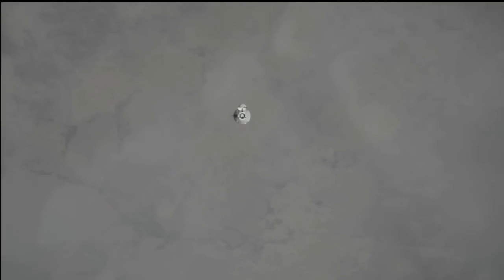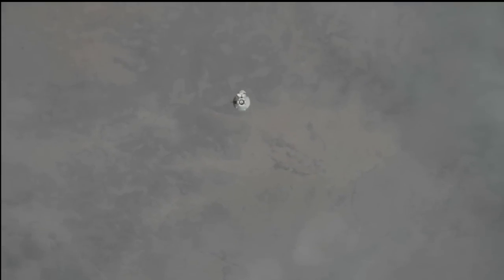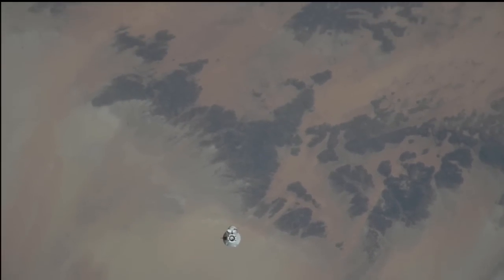If you are just joining us, you are looking at live views of the CRS-28 cargo spacecraft on its way to the International Space Station. Dragon is less than 2,000 meters from the space station. The nose cone is open and swung up, as you can see. And the nose cone is going to remain pointed at the station throughout the rest of its trajectory.